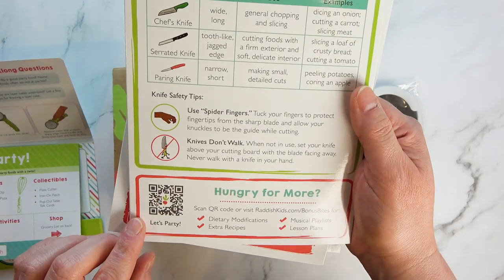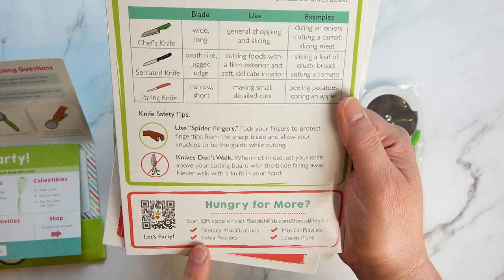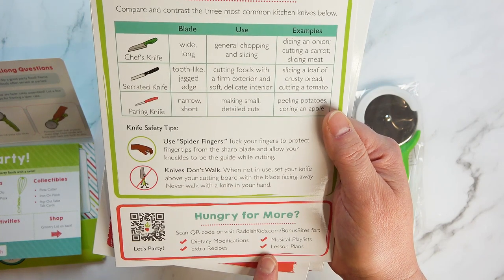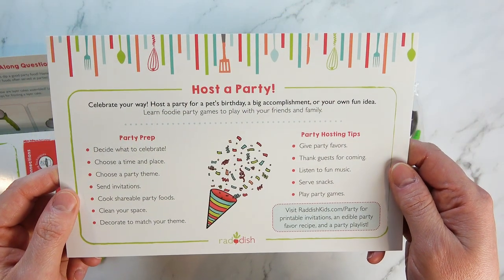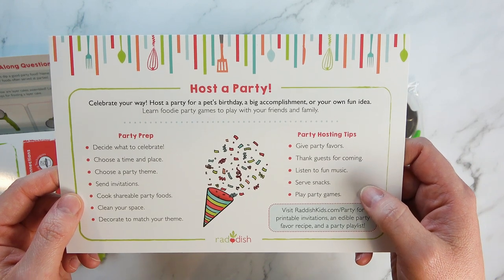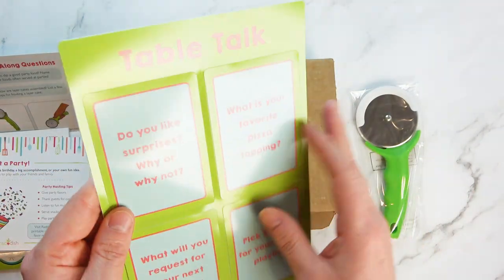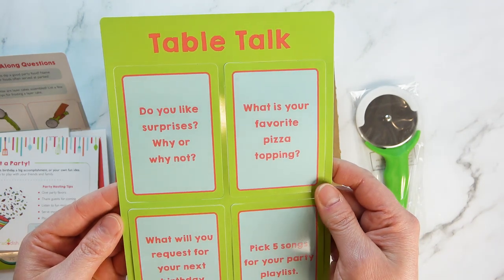And you could also scan the QR code to get dietary modifications, more recipes, music to listen to while you're cooking or baking, and lesson plans. All kinds of tools on how to host a party with party prep and hosting tips, some fun food party games, and some table talk cards that you can punch out and play during your party.